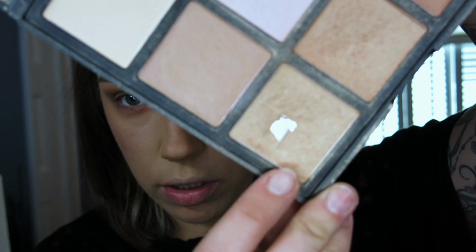I am going to drip myself in highlighter. I want to look dewy AF. The first shade I'm going to put on for highlighter is the Desi Danger highlighter palette from Morphe. And I'm actually going to use this color right here.